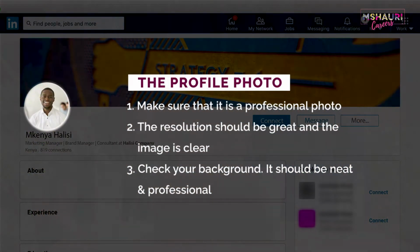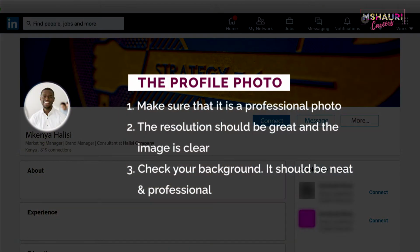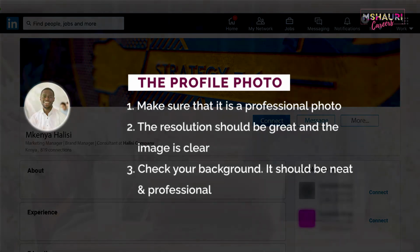Really high, very clear. Yes, and I tend to find also make sure that the background is professional, so it doesn't look like it was a selfie taken in your car, at the beach, you in a vest, or it's just some funny looking thing. That's a photo for Facebook or Instagram.